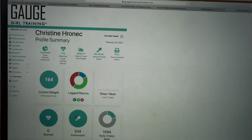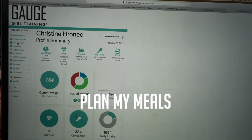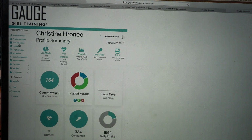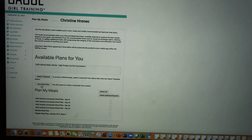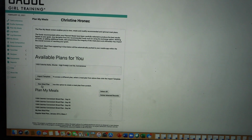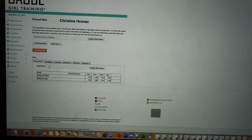And the best feature, in my opinion, of the desktop version of this app is this. There is something called Plan My Meals, which is this button right here. When you click on Plan My Meals, you can actually go right here and write yourself a new meal plan. So you can go to new meal plan right here. And let's say I'm gonna call this, let's just say Christine Winter Challenge, right? Christine Winter Challenge. I'm going to write myself a meal plan.